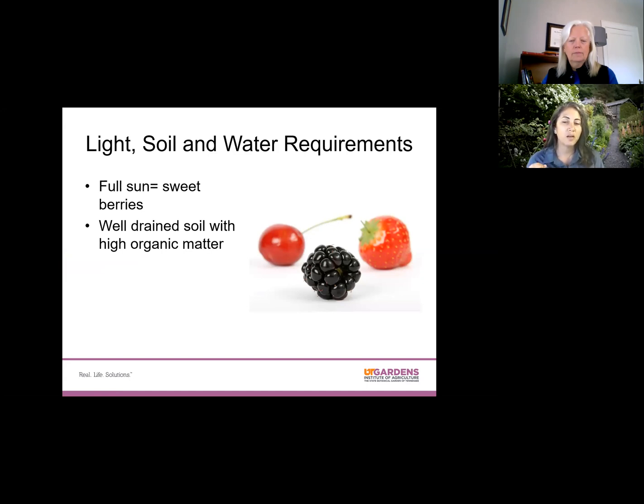If we're growing these plants and wanting to get the produce off of them, we really want to give them the best possible soil conditions that we can. Generally speaking, be thinking about increasing the organic matter and making sure that you have excellent drainage. None of these berry plants are going to want to live in a bog condition.